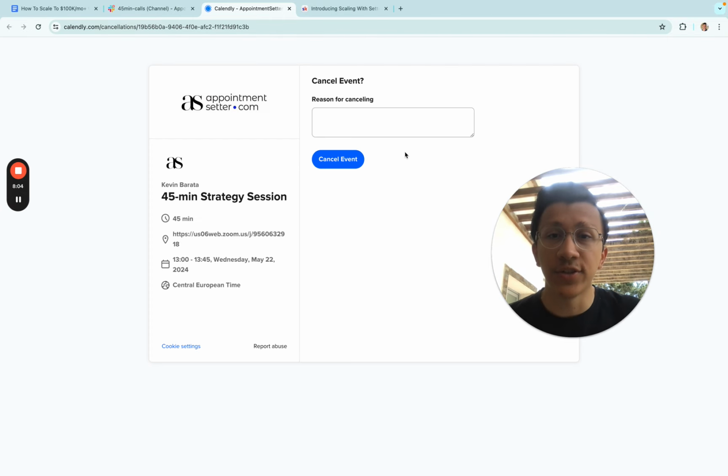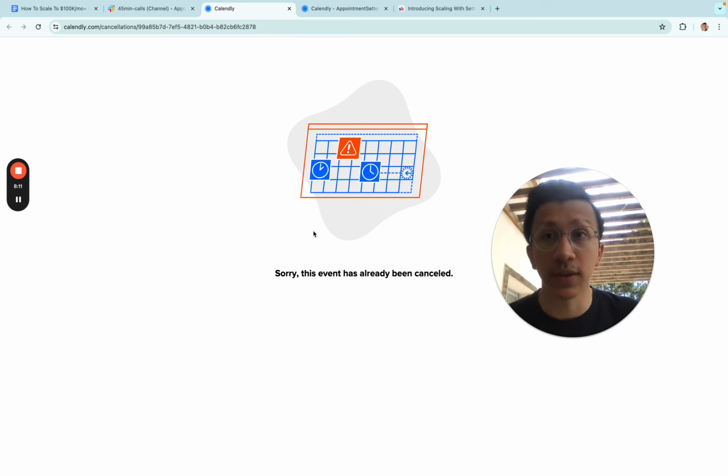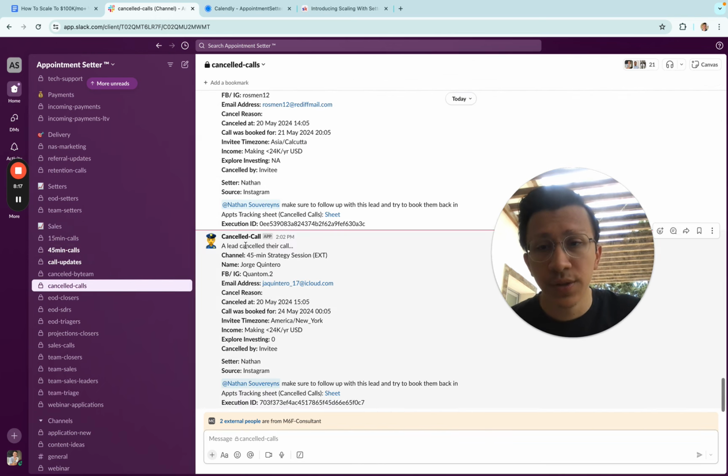So this is what the cancel interface would look like. The setters can just go ahead and cancel it. However, if it's already canceled, it would look something like this, right? So you can see our setters are on it. So that's the second system that we have. And then here we have the canceled calls, right?